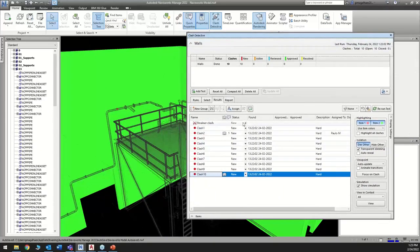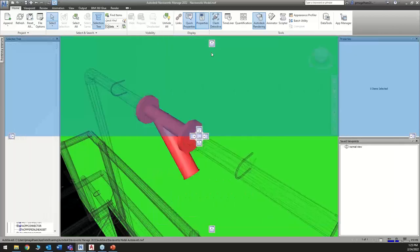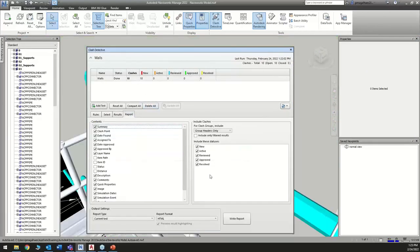In the clash detective, we can create reports of our clashes once we check all of them. We can go to the reports tab, and here we can select if we want to add the comments or whatever. And in the report format, a very important feature of Navisworks is that we can save all of these clashes as viewpoints. And what that means is that we'll save them here as viewpoints.